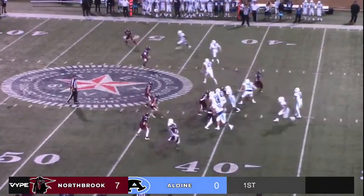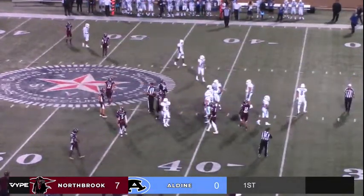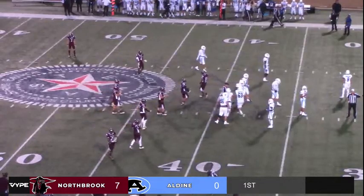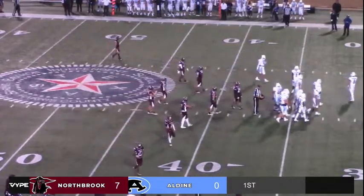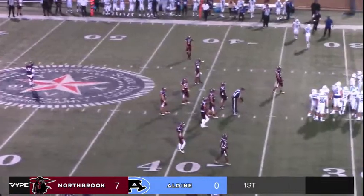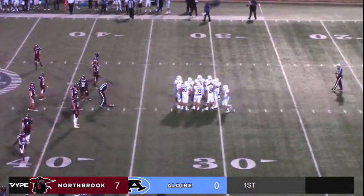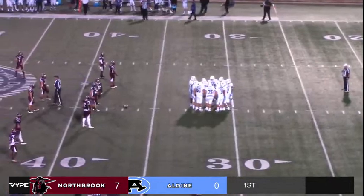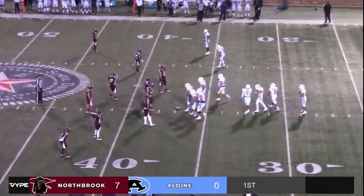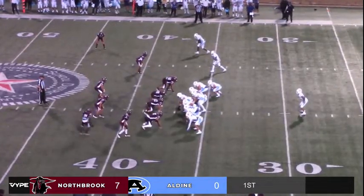Here we are, Aldine, spread formation. We'll get a false start right here on the wide receiver at the bottom of your screen. Ronnie Nobert just got ahead of himself. False start. Number 5, on the offense. 5-yard penalty. Repeat the down. And it's going to be 3rd and very long here for the Mustangs.